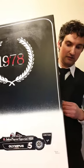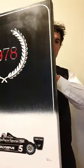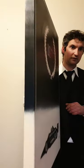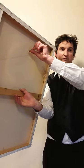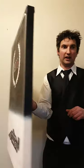So that's a 20 by 30, and again, painted around the sides, so you don't need to worry about putting in a frame, just hanging on the wall. Sit back, admire it, have a beer.